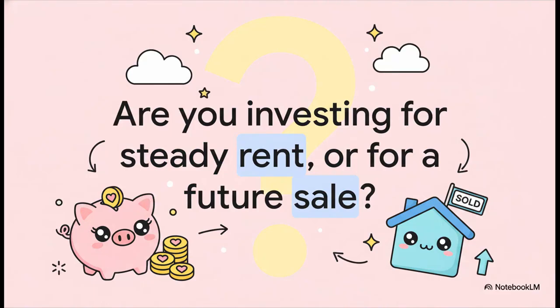And that really brings us to the one question that this entire breakdown boils down to. It's the question you have to ask yourself before you buy any property, really. Are you investing for steady rent, or are you investing for a big future sale? Because for a place like Westside 2, your answer to that question, well, it changes everything.